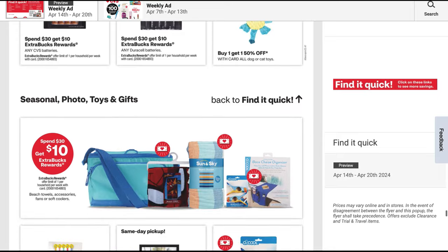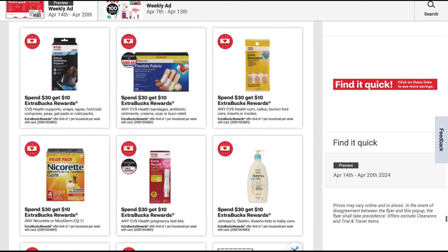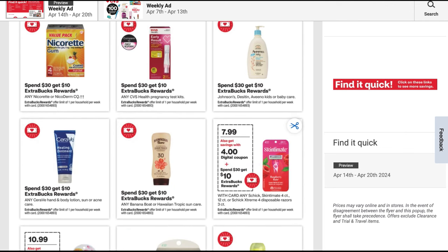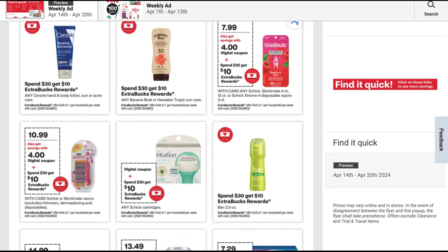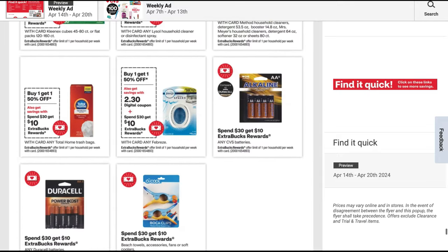Here we go with seasonal items here, beach towels, Hallmark, spend $15, get $5, really nothing. And then when you get to the end of the ad, they go through a lot of the spend $30, get $10 products. Now, when the ad goes live on Sunday, there'll be even more. So you can always check online and then click on included promotional products or however it's stated, and it'll take you to everything. You can sort by highest to lowest product. You can search, you can sort by product name so that you can put your scenario together. In case there's some other products that are included, that's it.